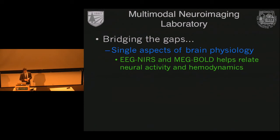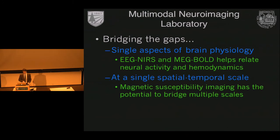So the Multimodal Neuroimaging Laboratory, how are we bridging the gaps? Where a single modality approach would study a single aspect of brain physiology, combined EEG NIRS or combined MEG BOLD help relate the neural activity to the hemodynamics. Whereas a single modality approach would operate at a single spatial temporal scale, the magnetic susceptibility approach in particular has the potential, at least, to bridge between multiple scales spatially and temporally. Now I haven't gotten too far down this particular path, but I know fundamentally that the physics of the measurements we're making can be scaled down, can be scaled up, and it should work equally well as a function of scale. So that enables it fundamentally to bridge scale.